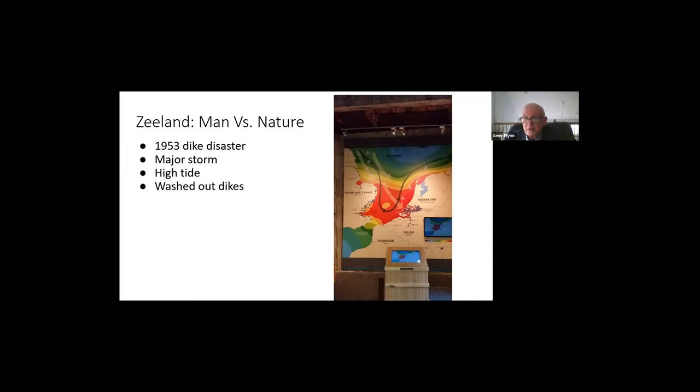And the area in red shows that if you have a storm and high winds from the north, and you have a high tide, because the English Channel gets constricted as it moves south, the water that's pulsating from the north wants to overrun the land in this area.